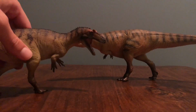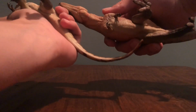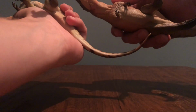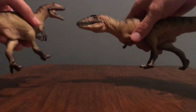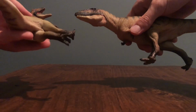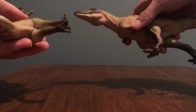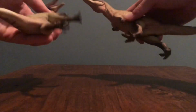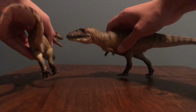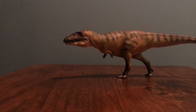Like I said, these two make a lot of sense to compare because they're both related to each other, both being Allosauroidea members. And like I said, Allosaurus possibly becoming Carcharodontosaurus and Giganotosaurus. So it makes sense. And like I said, both of these figures look amazing. I really like both of them. I'll definitely have these two side by side on the shelf, but I do understand why some people think that they're a little too similar for their liking.